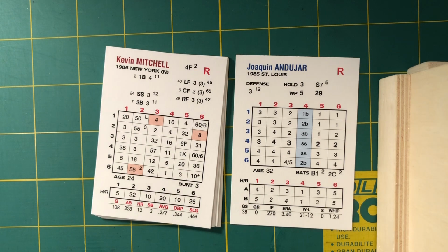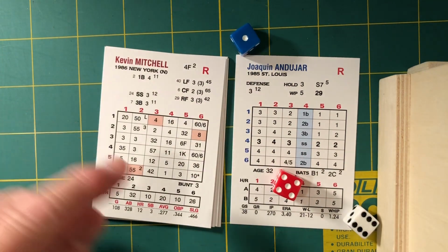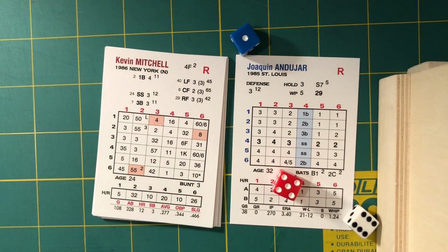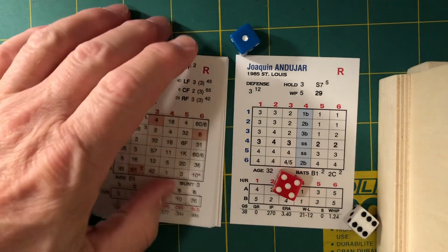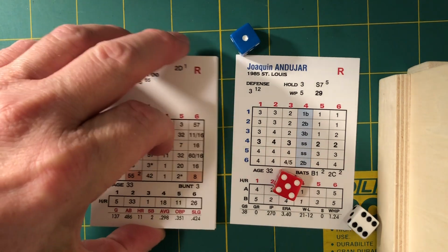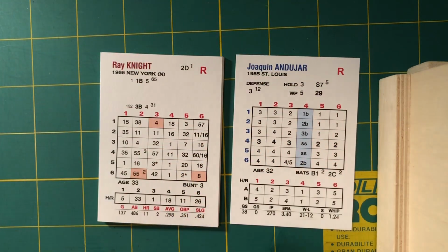Now it's Mitchell. Strawberry at first. Andujar from the stretch, and the pitch is a 5-6. That's a 3. Plus 1 makes 4. Ground ball to Ozzie. He goes to Herr for 1. The relay to Clark is not in time. Mitchell beats the throw, and with 2 outs, he's on a fielder's choice. Strawberry is retired at second.